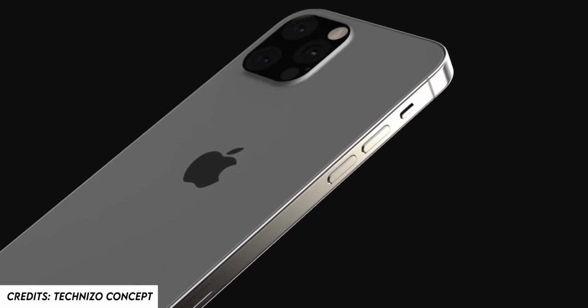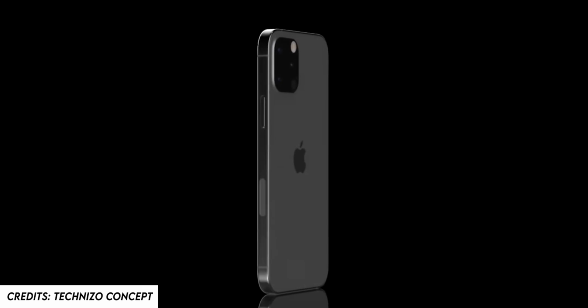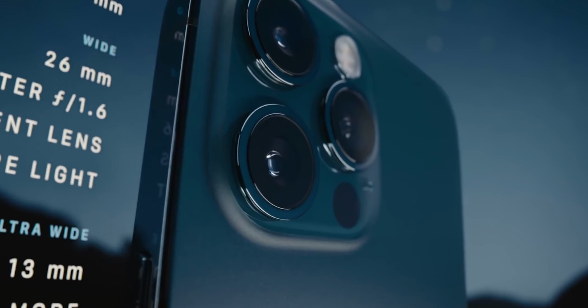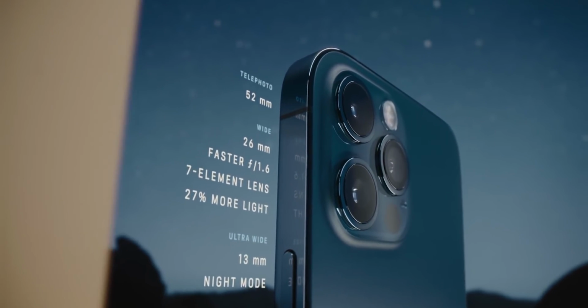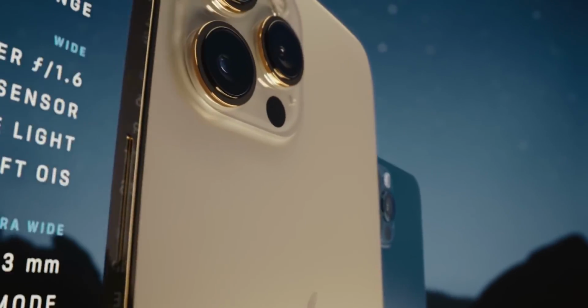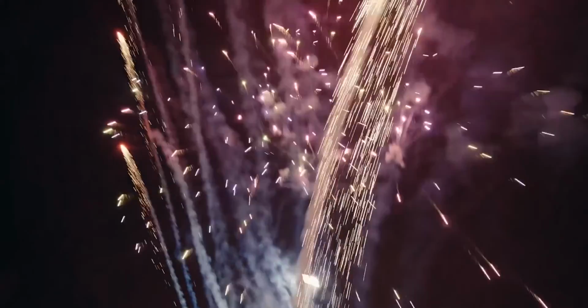And unlike the iPhone 12, both of the Pro models are going to have the same cameras, and this time around Apple is also giving us LiDAR sensors all across the iPhone 12s. And we're also getting astrophotography mode and video portrait mode, which is pretty sweet. It is going to launch at the end of September. I'm pretty excited about it.